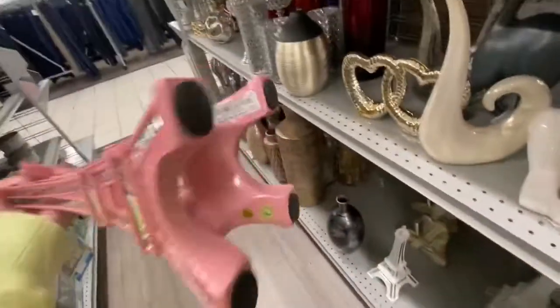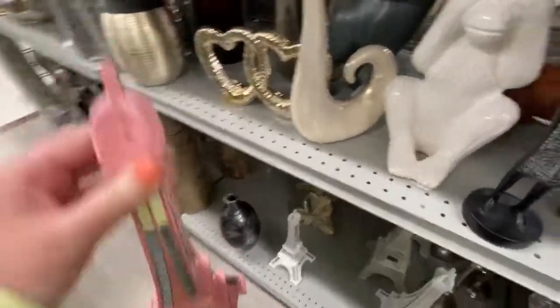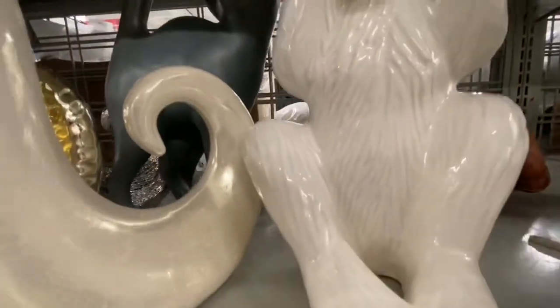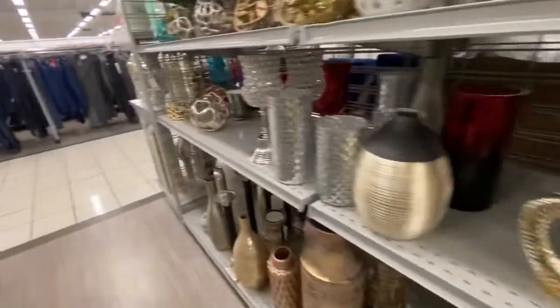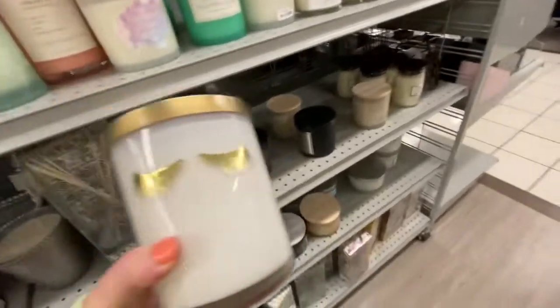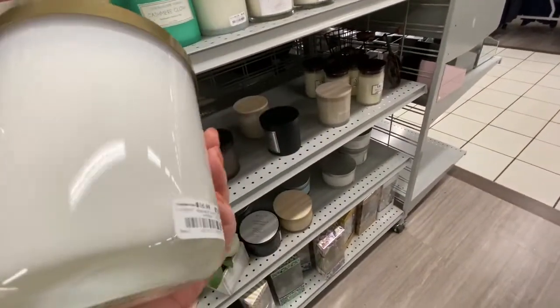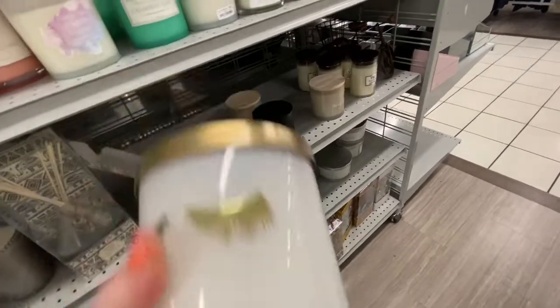I love these little Eiffel Towers, especially this pink one. It has little mirrored glass on it. So pretty. This candle is super cute with the eyelashes. It's just $7.